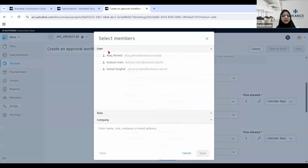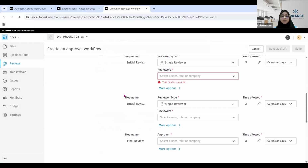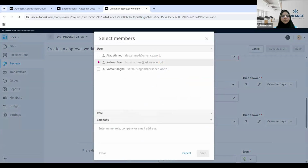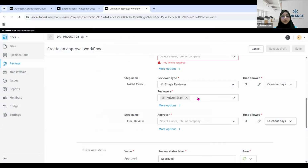Then again, you need to define the member who is going to review this particular file as the initial reviewer one. Then how many days or how much time you want to allow, and whether it is going to be calendar days or working days. So you need to define that, right? And the same goes for your second reviewer, who is going to be the second initial reviewer. Again, you need to set the times and define who your reviewer is over here.